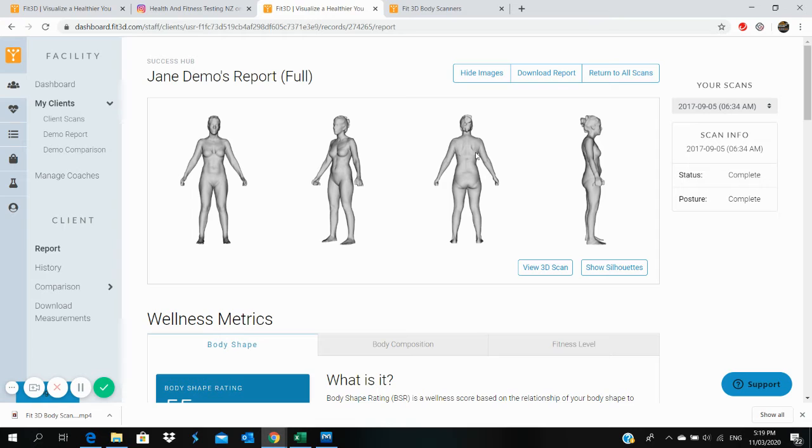Now, the Fit3d system is completely visual. Numbers alone mean nothing. The feedback we've had from multiple Fit3d machine owners is that the combination of Fit3d images, graphs, and objective data elicit an emotional response that numbers alone on a piece of paper do not. This may significantly help client buy-in to your interventions.